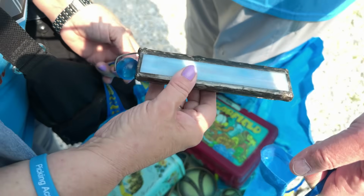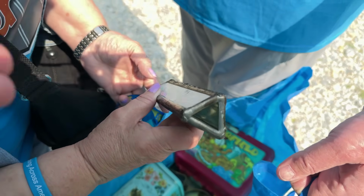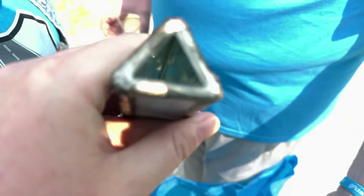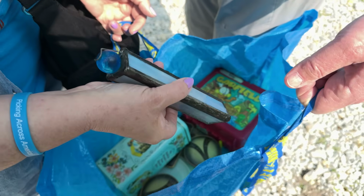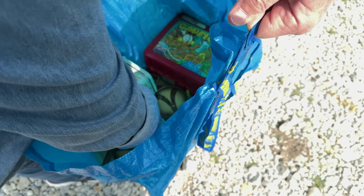And look at this. This is an artisan-made kaleidoscope. Ooh. And you look through it, and it's absolutely amazing. Let's shine it up to the light. Now spin the little. Ooh. Look at that. Isn't that great? Handmade by an artist with slag glass, and it looks like a pot metal, maybe pewter. The last one of those that I found sold for a lot. Isn't that gorgeous?